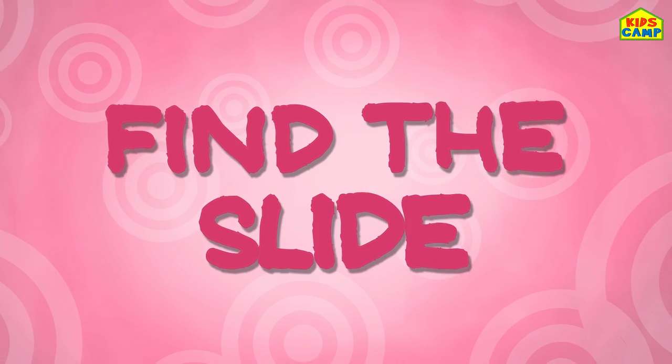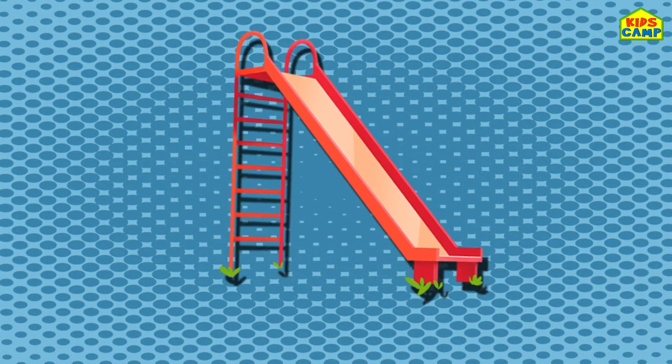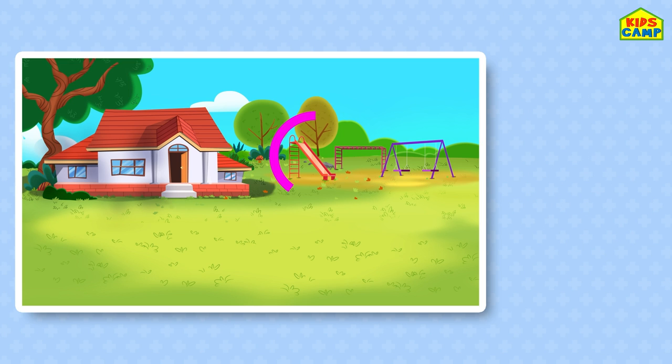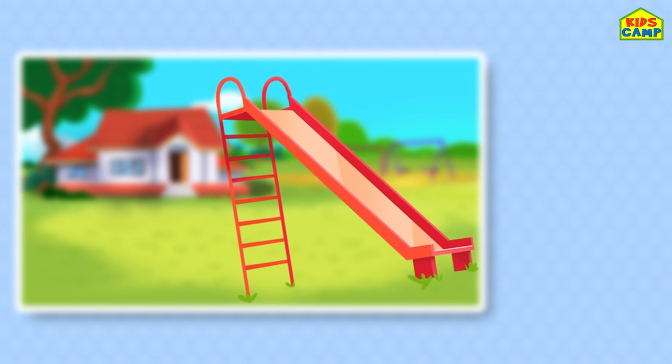Find the slide. Wow! I love the slides. Where's the slide? Can you spot it? Keep looking. Time's almost up. Uh-oh, time's up. Yes, that's right. We found the slide.